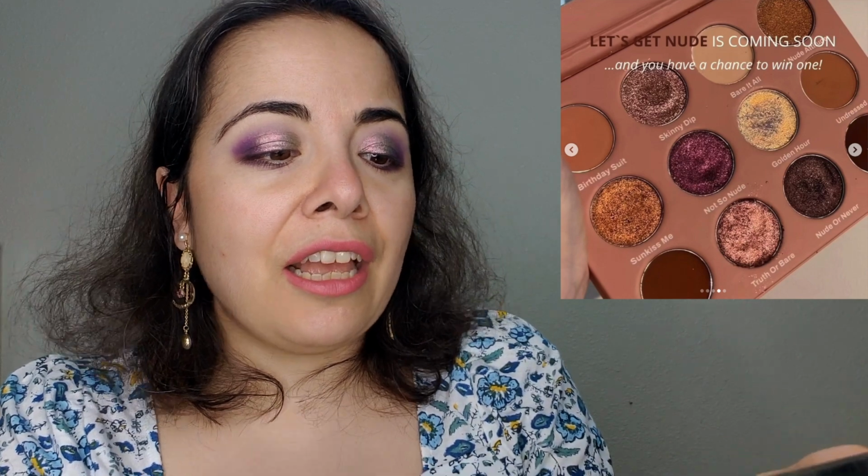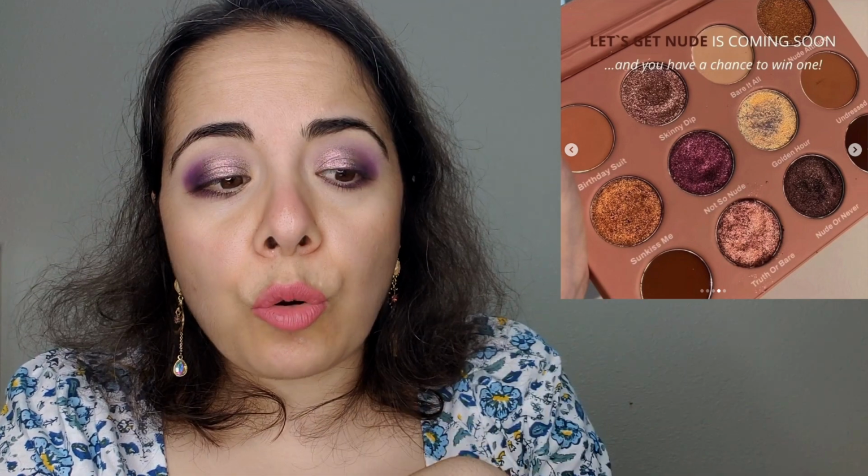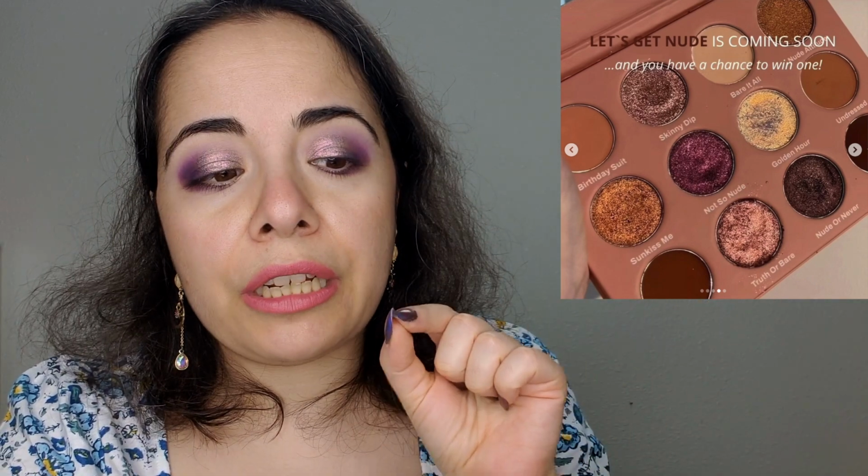The nude palette from Gloss Gods. The reason for the excitement is I like Gloss Gods as a brand. I like their quality. I have a lot of their product. I generally like using them. They're very reasonably priced for the quality. And one thing I saw in this palette that I've not seen in their past palette that makes me happy is that they are now including a lot more deep tone matte shades.